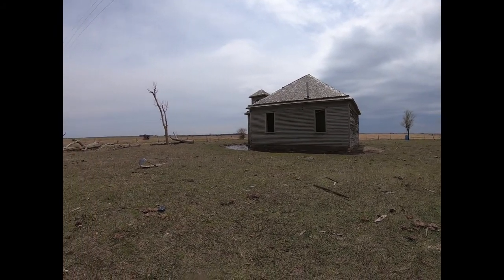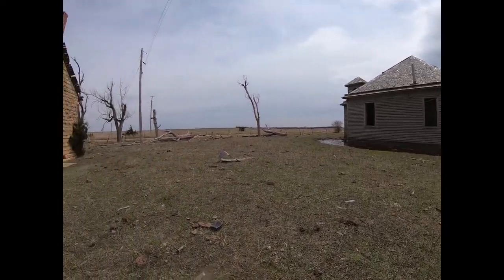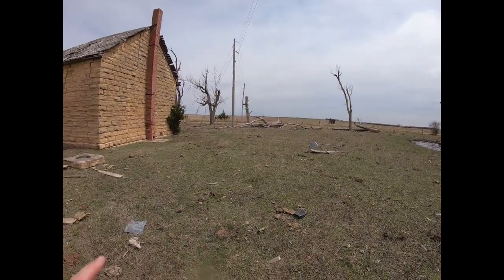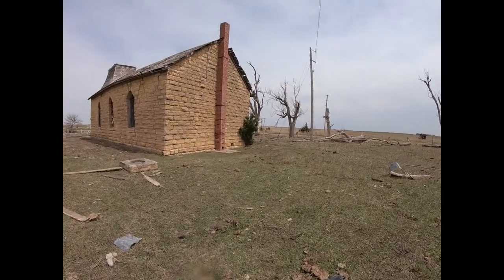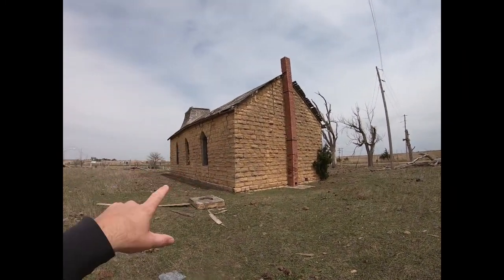I'm on the plains of Kansas, about 4 hours from home. Really windy day. I'm gonna use my body as best as I can so you can hear me. This was my main objective today.